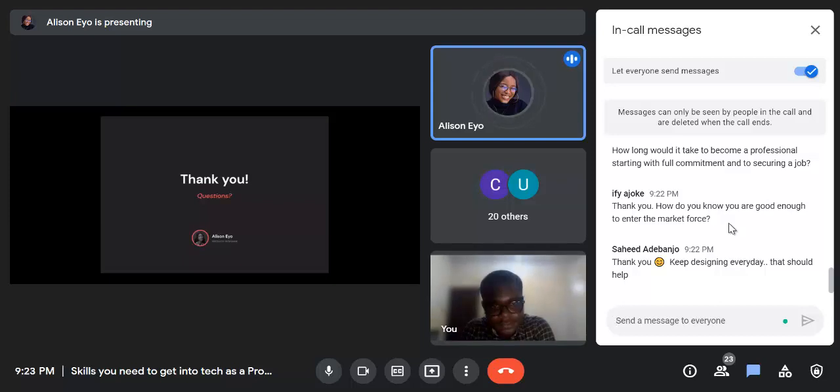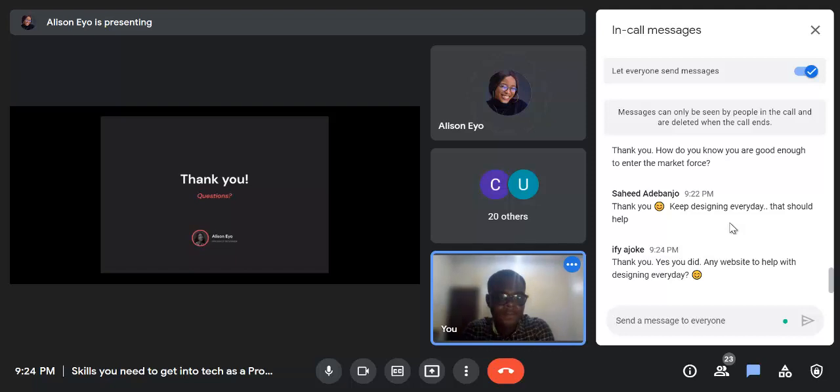Okay, we have one more. How would you know, or how do you know you are good enough to enter the market? It depends. There are different entry routes, like I said, and an internship is the best way because they expect that you're coming there to learn. You should come with an idea of what UI UX design will entail, but they expect that you will be learning on the job.